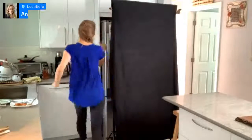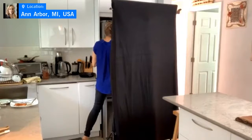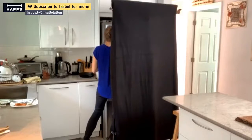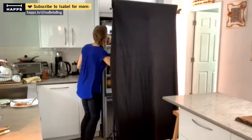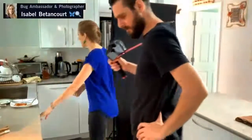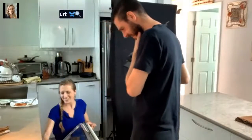So I'm going to get the cheese out from the refrigerator. Very exciting. I guess I do have to do more cheese grating. I didn't grate it beforehand. We grated a lot of cheese yesterday, but we either ate it or we used it for that scene that we already shot.